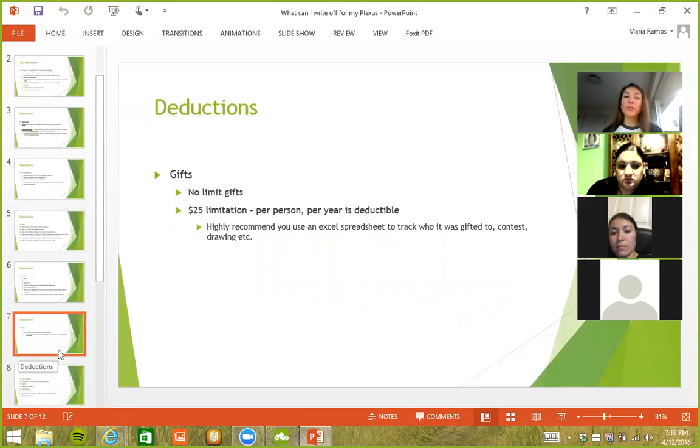Again, gifts, there's no limit to how many gifts you can give. It doesn't matter. You can give somebody 25 gifts if they're all $1 each. So there's a $25 limit. That's the amount per person per year. However, there's no limit to however many people you want to give to, but per person, it's 25. So if you have a team of 10, I would budget about $250. Is that right? I think so. That would be your budget for gifts.